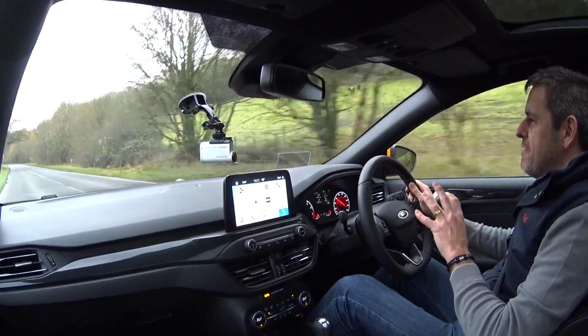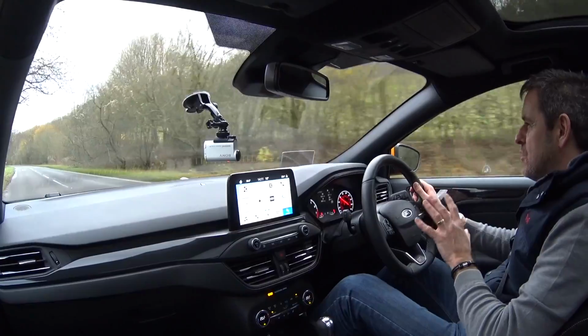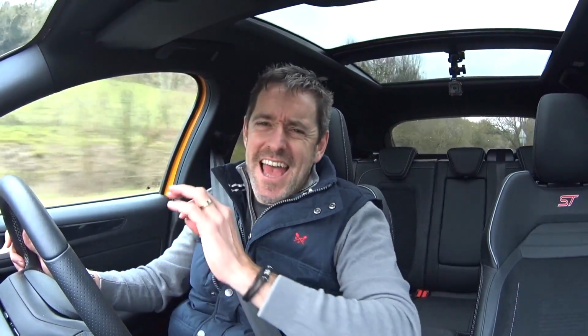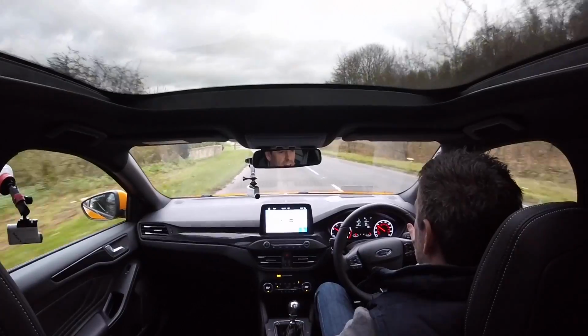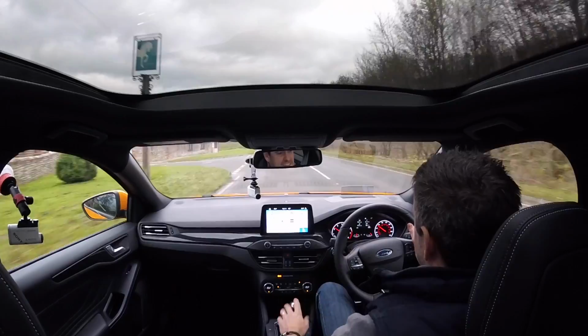Now, don't get me wrong, you're still going to break the speed limit in this if you're not careful, but I just think on a nice A or B road, you can just have a really, really good time working through the gears, and the gearbox is excellent, the steering feel is excellent. So overall, I'm a big fan of the car.